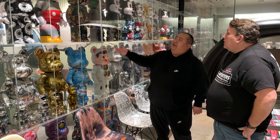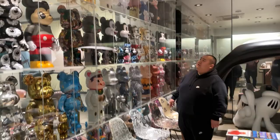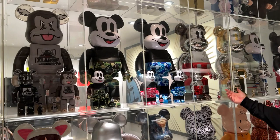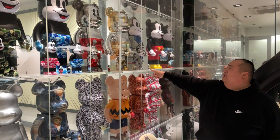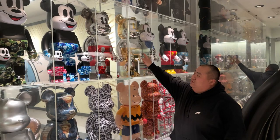Are there some really rare ones here? There's a lot of older, rare ones. This is the Bathing Ape Mickey collab. We have some designer from Soriyama Mickey. So there's the artist and a Disney brand, right? And a DesignerCon exclusive. This is 2019 and that's 2020. So what are those worth? This one's about 5,000 for the big ones. Wow. And this one's about 3,500. This one's about 5,000. This is the older one.